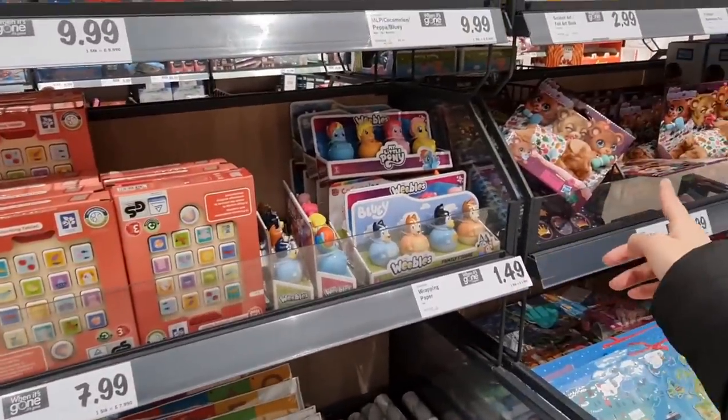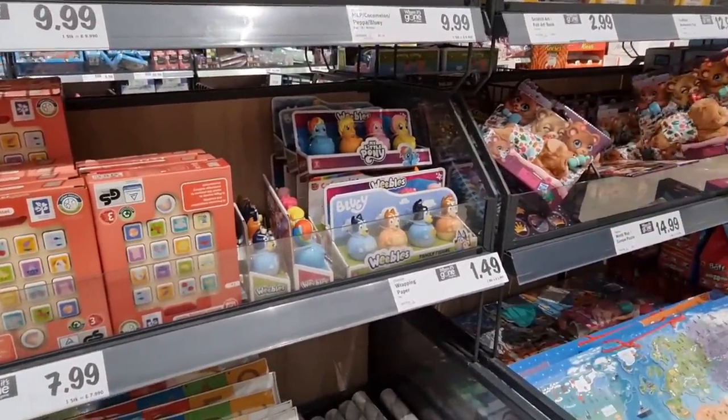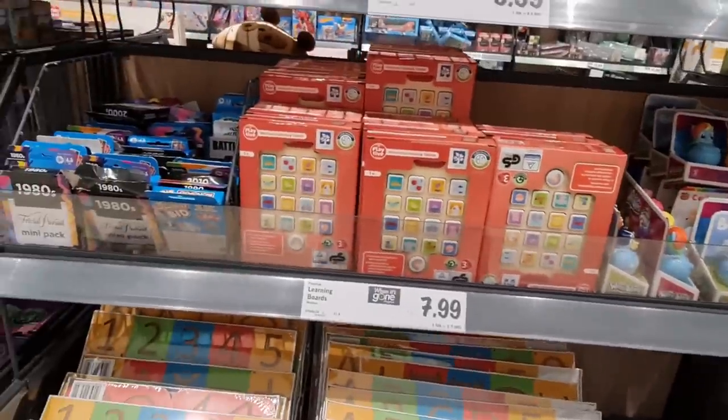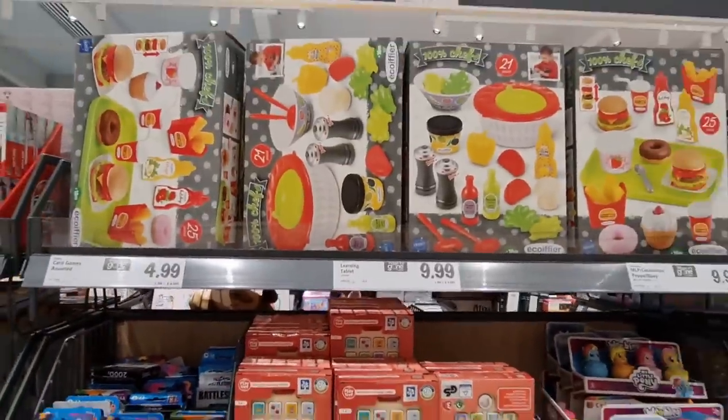Wait, what on earth is this? A little bear, and you put... Yeah. Puppy. I think you put the little bottle in its mouth. It doesn't look well. And some more food sets here.